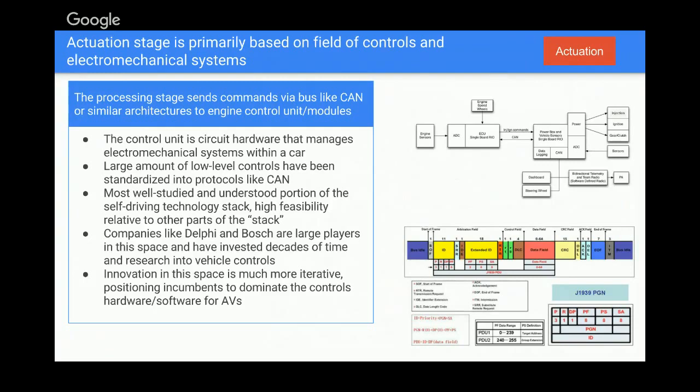Really, the highlight of this is that this is a well-studied space. This is something that people have put millions and billions of dollars in R&D into over many decades. Big Auto and all their OEMs and their suppliers really understand how this space works. It's not something that's going to be totally disrupted by new types of startups. There are no underserved customers. The innovation in this space is going to be much more iterative.